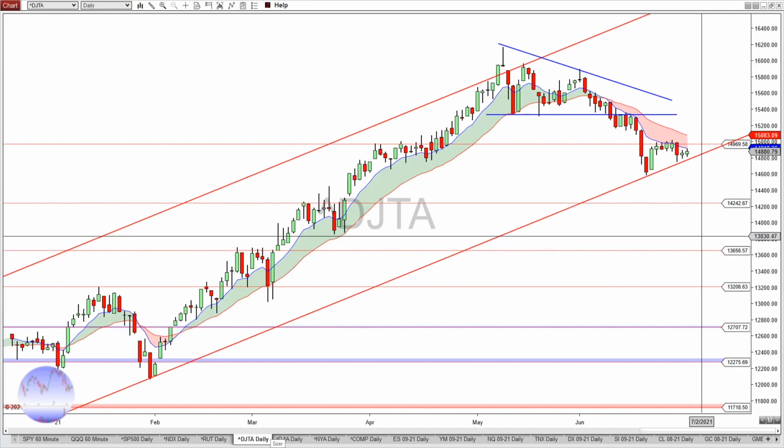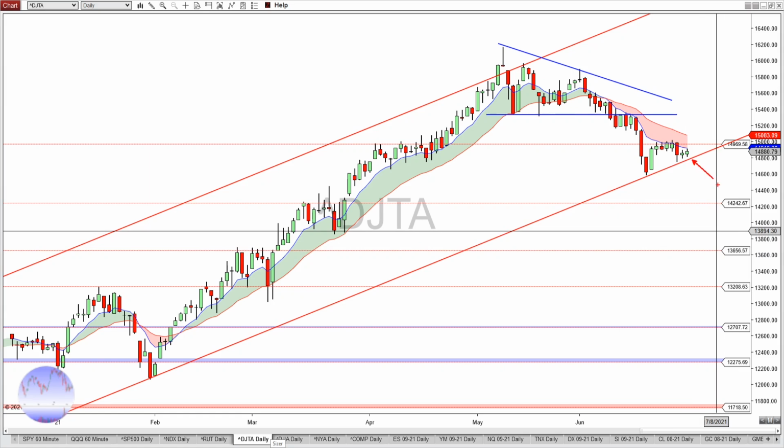And for the Dow Jones Transportation, it is still holding this channel, still remains inside of this channel and holding above this trend line here. So we'll see whether it will be able to get back up above 15,000. But if it breaks this channel again, essentially looking at this pivot low somewhere around 14,600 as the first potential support level, then eventually looking at this 14,242 if this pivot low doesn't hold.